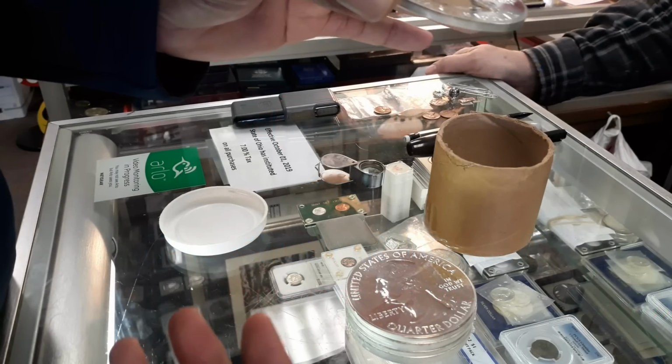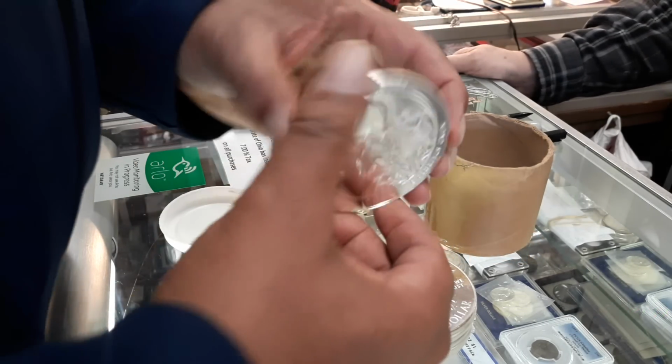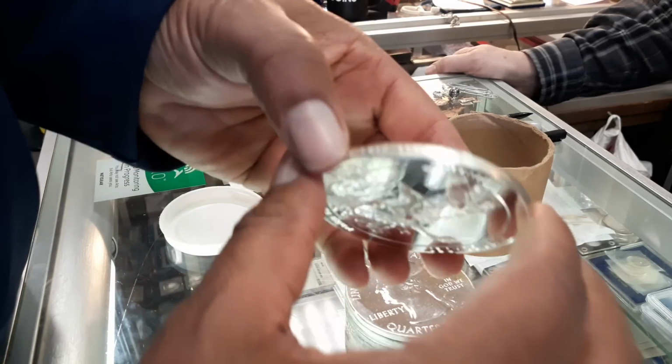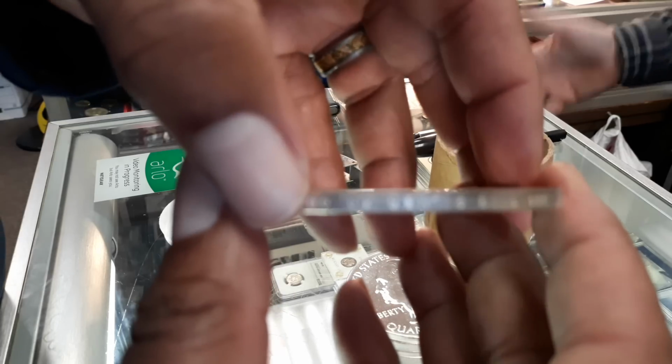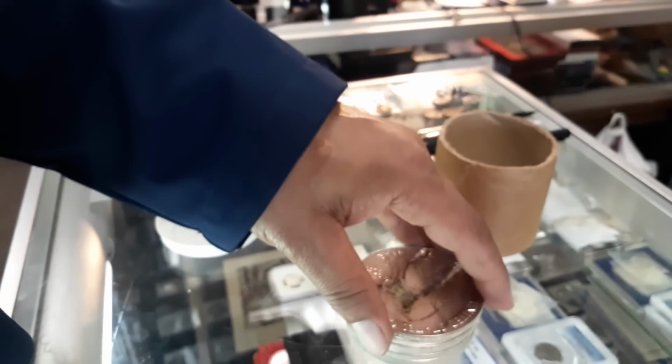You could legally take that and cash it for 25 cents. Wow. Yes, the same idea with silver eagles. We've heard multiple stories of people taking silver eagles to banks and putting them into their account for $1, and the bank gives them credit for $1. And what the bank does with them after that, I don't know.